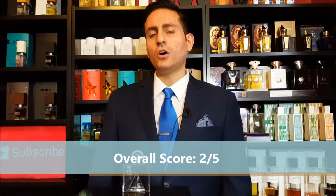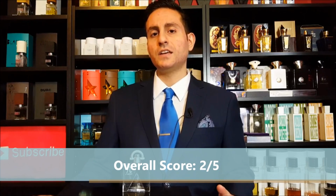If I had to give this fragrance an overall score, I'm gonna be nice. I'm gonna give it a 2 out of 5. Overall, this scent, it's decent. It just didn't wow me. It doesn't do things all that different. It reminds me of like a Versace Eros wannabe, a Mandarina Duck Pure Black wannabe. It also has nuances of Man Aubusson Intense. All in all, you can smell it's a little bit of a cheaper variety, but it is a pleasant scent.